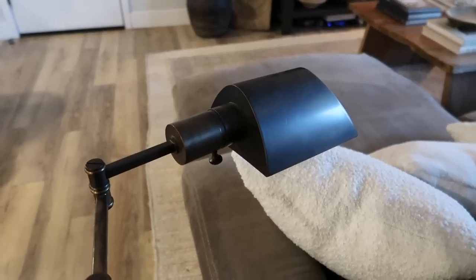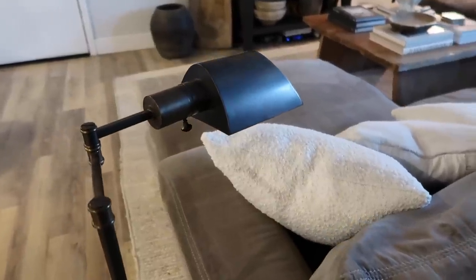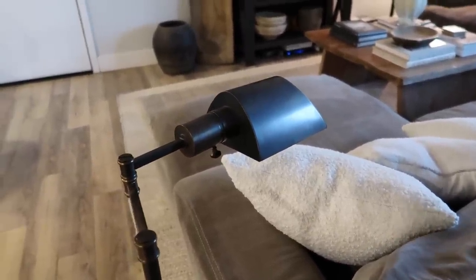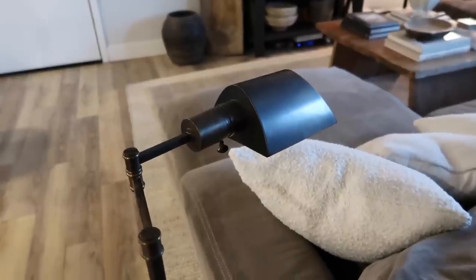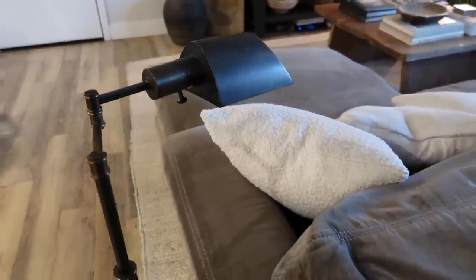It is so pretty. I love it right here on the couch. I feel like it really elevates the space, and my vision is to really have this over like a little chair or something in the future. So I don't know, I really like it.